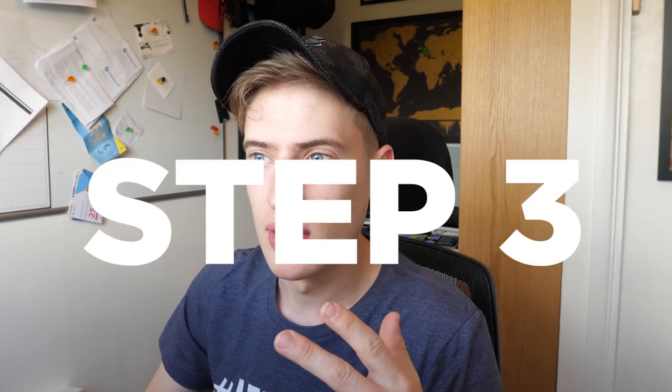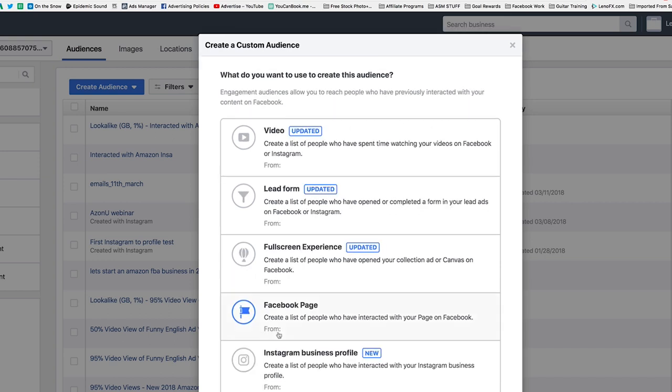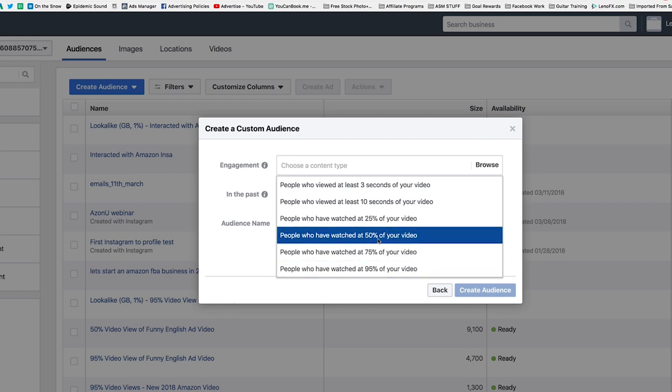So step 3 is the best part. This is the trick. This is not really a trick, but this is the crazy retargeting. Step 3, you want to create a custom audience. It should pop up. There we go. You want to create a custom audience, and you want to create one with engagement, and then video. Then you choose the video, or you would choose the percent first. So you would want 90%.